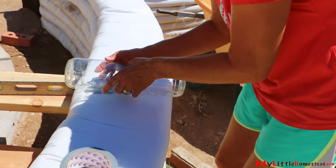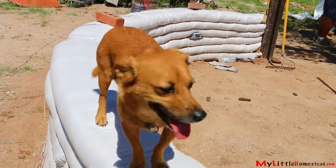What you doing, Mom? Little bottle lights for our steps. Hello, Kenna.